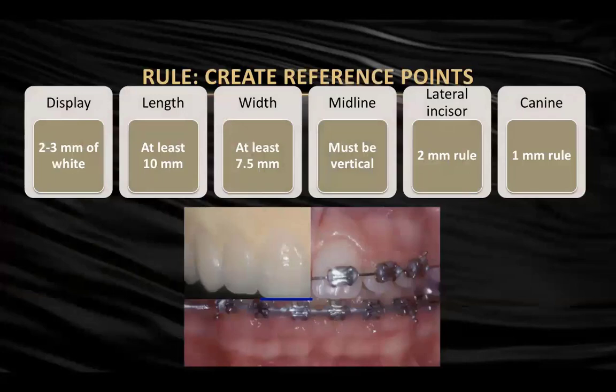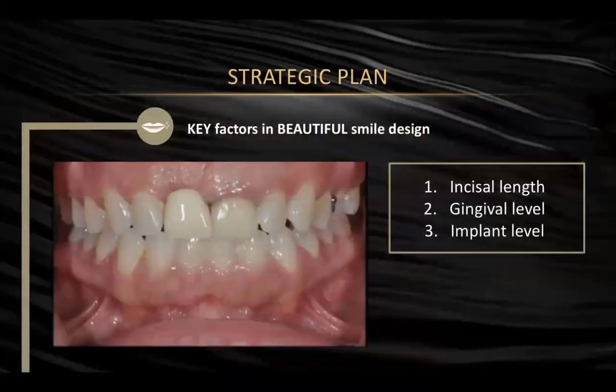So if you want to take a picture of this slide, this is, I think, one of the key slides, rules that you want to show at least 3 millimeters of white, and the average central should be about 10 millimeters long. Obviously, that 75% width to length ratio flies here with that 7.5 millimeter width, and you've got to have the midline vertical, even if it's off just a little bit to the side. If it's not vertical, it's a big distraction to your slide. You don't want that. So my strategic plan is to figure, okay, where is the incisal edge going to be? And then from there, I know, okay, how long do I want that tooth to be?